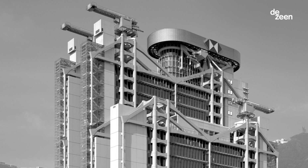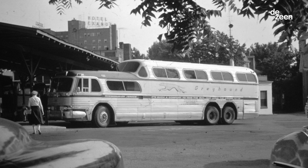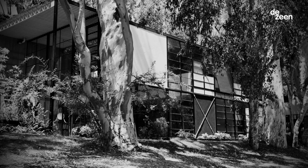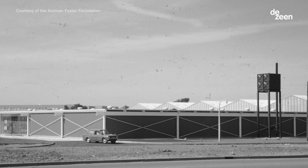As I think about it, a number of us studied in America and traveled across America, where I was exposed to a whole series of subconscious influences, whether that is a Greyhound bus with the ribbed, polished stainless steel, or whether it's the Eames House, which was a catalogue assembly with the express cross-bracing. Perhaps some of those influences rubbed off on our work as designers.